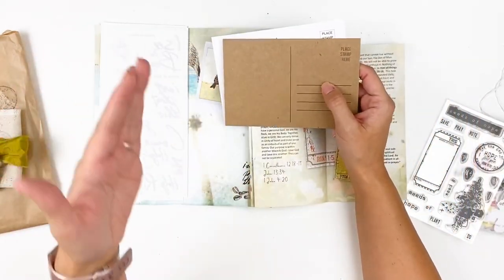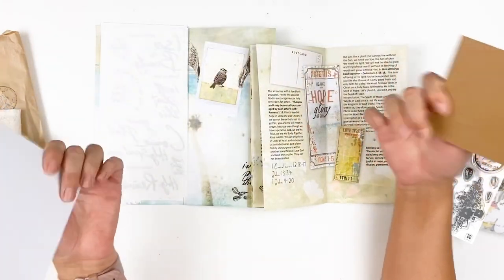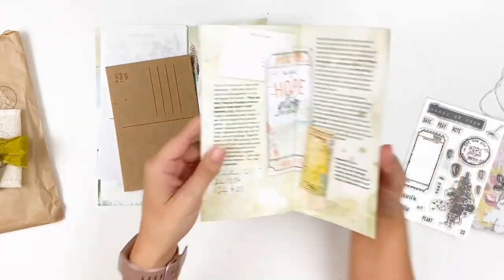I think that is amazing. Because what are we here for? We're here to share Jesus with others. So what better way to do that than with beautiful products like Ingrid's here. So she's got that in there.